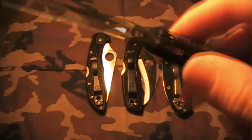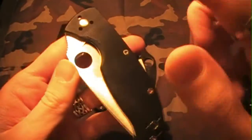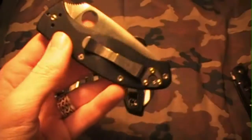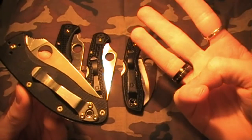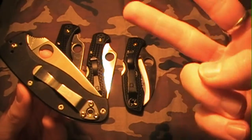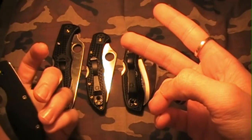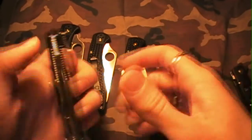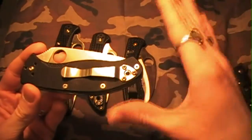Also, most of the Enduras and Delicas, I think if not all of them, are made in Seki City, Japan. The ones that are not made in Japan, they're made in Colorado. Or every once in a while you'll come across a Chinese Spyderco. This is the Tenacious, and they also make the Persistence, and God, what's the third one they make? Tenacious, Persistence, and the one that starts with an R. I forgot, guys, sorry. But these are a very much cheaper Spyderco knife.